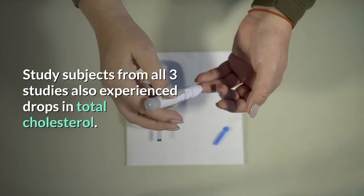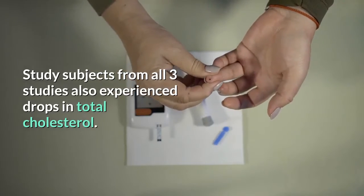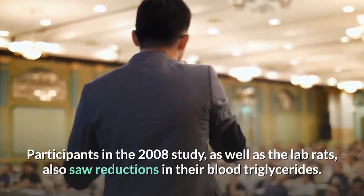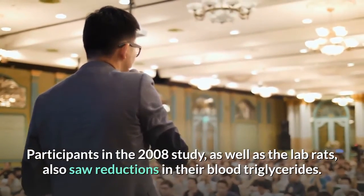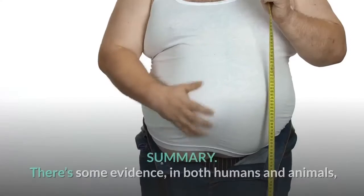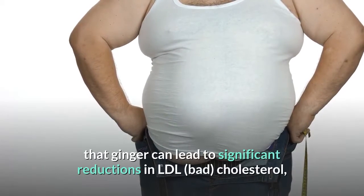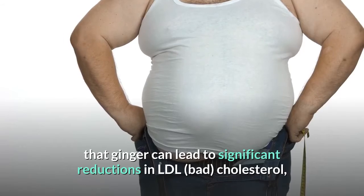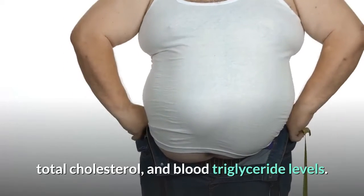Study subjects from all 3 studies also experienced drops in total cholesterol. Participants in the 2008 study, as well as the lab rats, also saw reductions in their blood triglycerides. Summary: there's some evidence, in both humans and animals, that ginger can lead to significant reductions in LDL (bad) cholesterol, total cholesterol, and blood triglyceride levels.